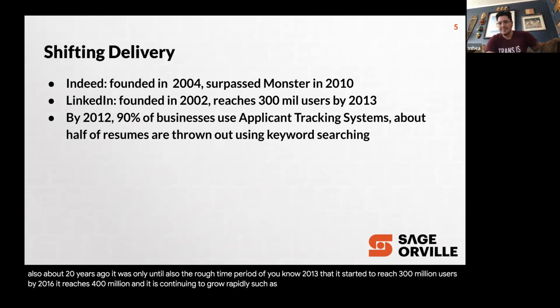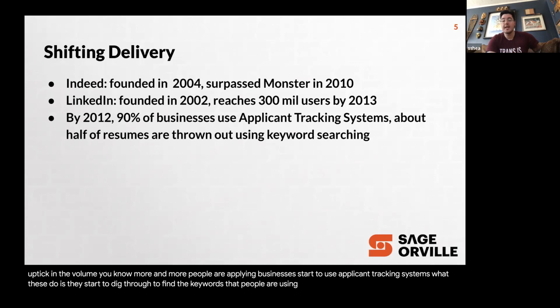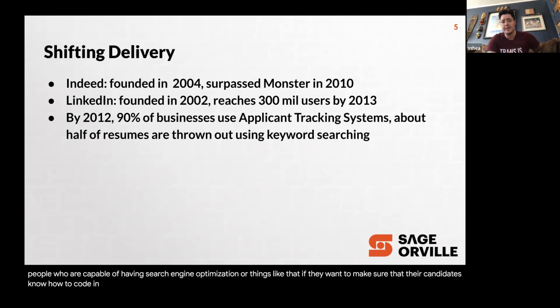When we start to see this uptick in online applications and a huge uptick in the volume, more and more people are applying, businesses start to use applicant tracking systems. What these do is they dig through to find the keywords that people are using and the keywords that you want for your job. So for instance, things like a master's. If people are looking for a certain level of education, it can search for that. If they're looking for people who are capable of search engine optimization or things like that, if they want to make sure that their candidates know how to code in certain languages, they will be putting in keyword searches.